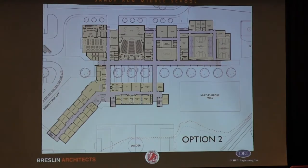So this was the floor plan for option one. And again, you can kind of see how long of a travel distance you would have to go to get over to the auxiliary gym. Next slide.